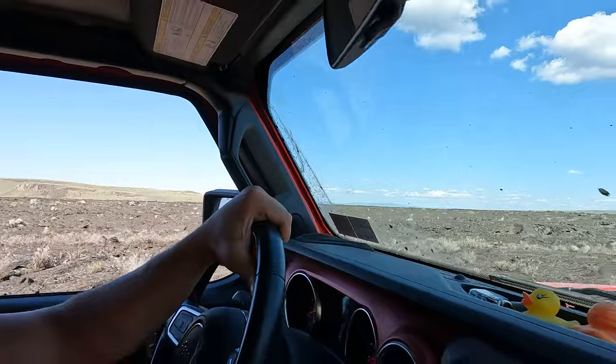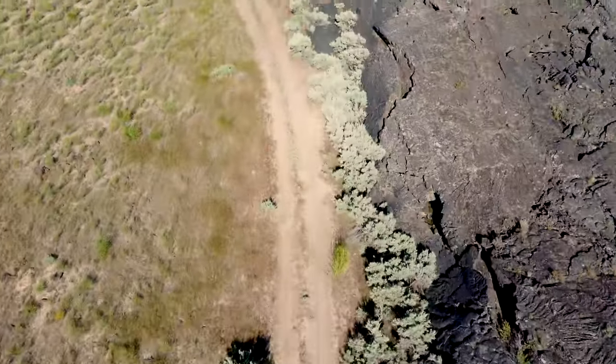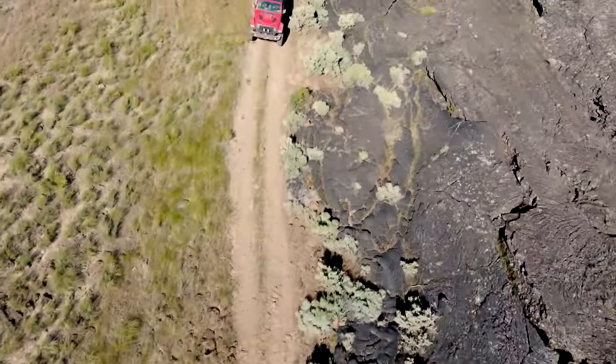Slow. How's it feel? Bumpy. It's actually the smoothest part of this trail.